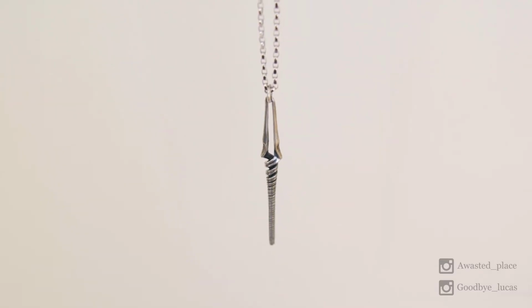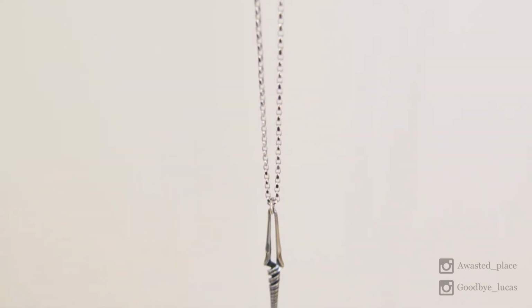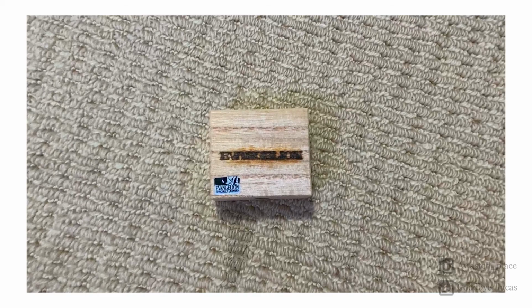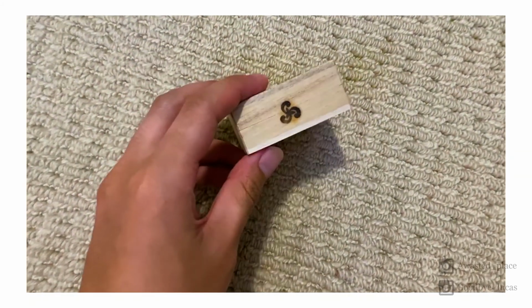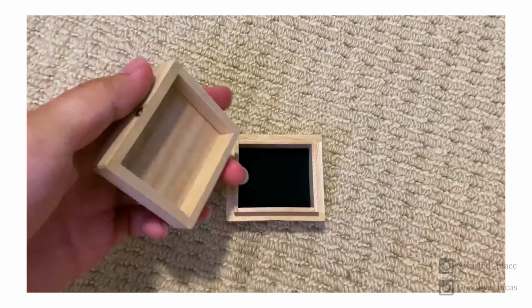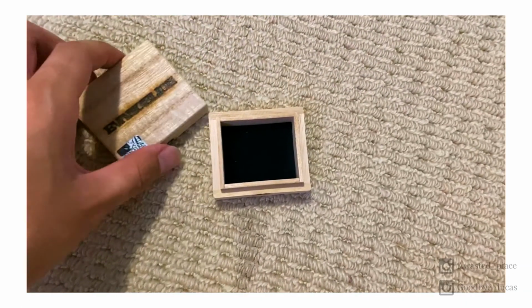And then, I actually never wore necklaces until I copped some in Japan. Here's the first necklace I've ever copped. If you know Evangelion, one of my favorite animes of all time, it really resonates with me. I copped the spear from a store in Tokyo.